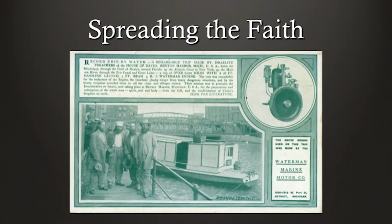And one of the more interesting missionary trips was this one, where a group of missionaries took this boat. This is a postcard that was actually published by the House of David, even though it also looks more like an ad for the manufacturer of the motor for the boat. But they sailed down the Mississippi River, down to the Gulf of Mexico, and then back up the Atlantic coast for thousands of miles, preaching along the way.